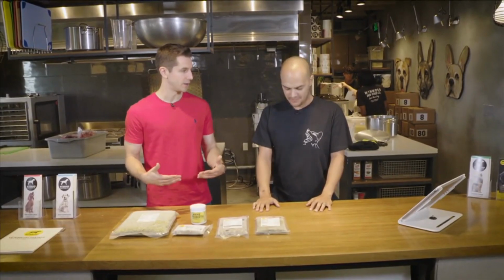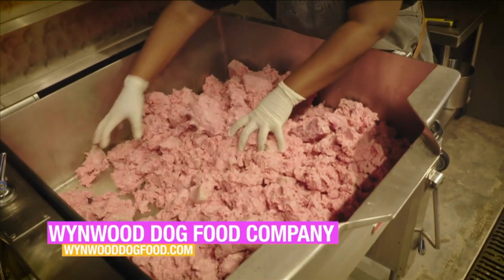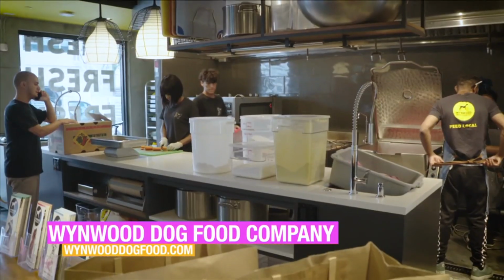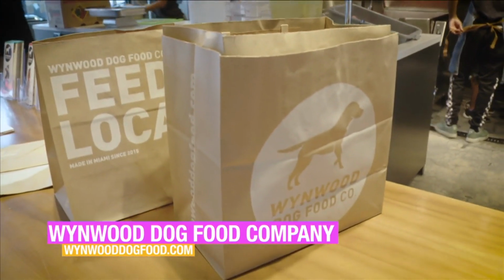So what makes this different or better than regular dog food? Sure, so most dog food is either kibble, canned food, or there's also freeze-dried raw. So this is a little bit different than all those guys. One, we're using USDA certified ingredients, so it's all human grade. There's no preservatives or anything artificial, so we basically make it fresh, vacuum seal it, and freeze it.